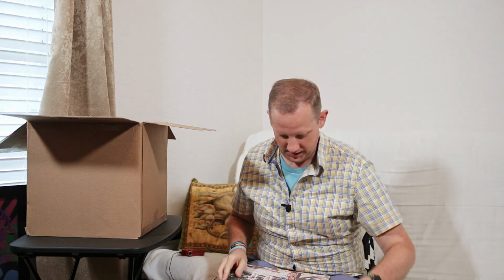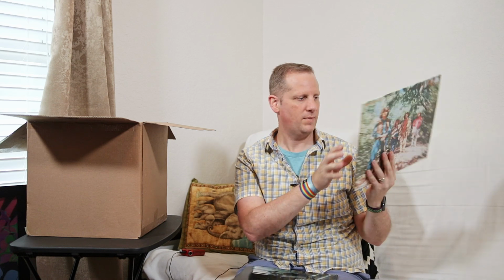Yet another copy of Jefferson Airplane, After Bathing at Baxter's. And Herbie Mann, At the Village Gate, the first edition, or the first one. Here's a cool one. I didn't know I had a clean copy of this. Creedence Clearwater Revival's Green River. Very nice. Canadian pressing of that. Very nice.